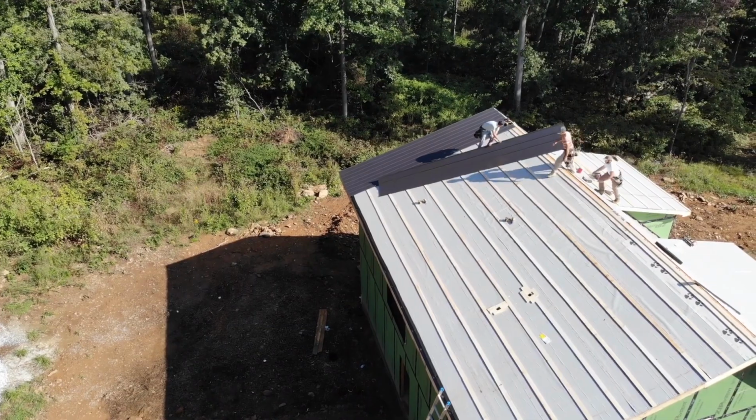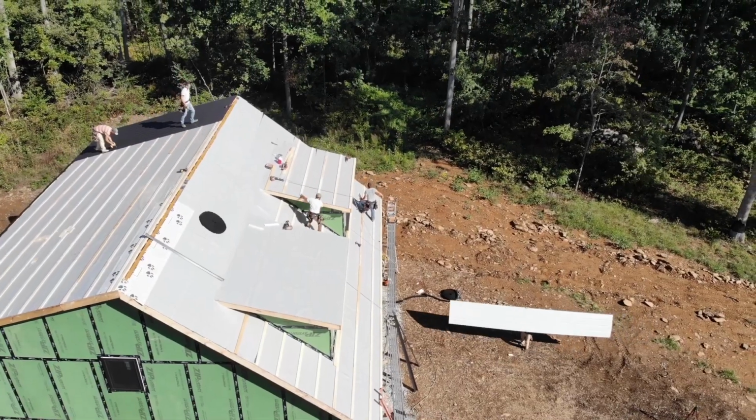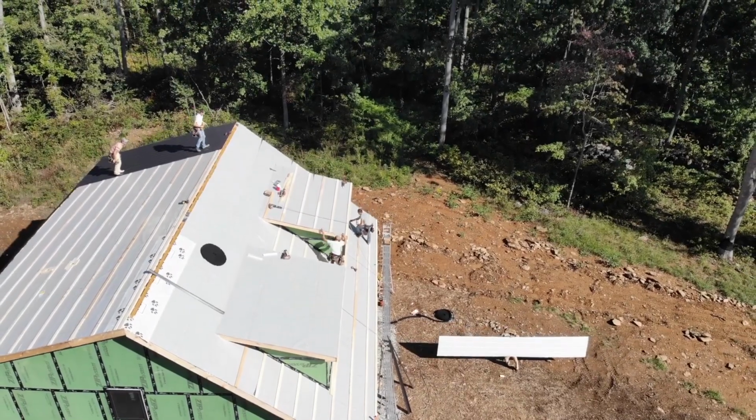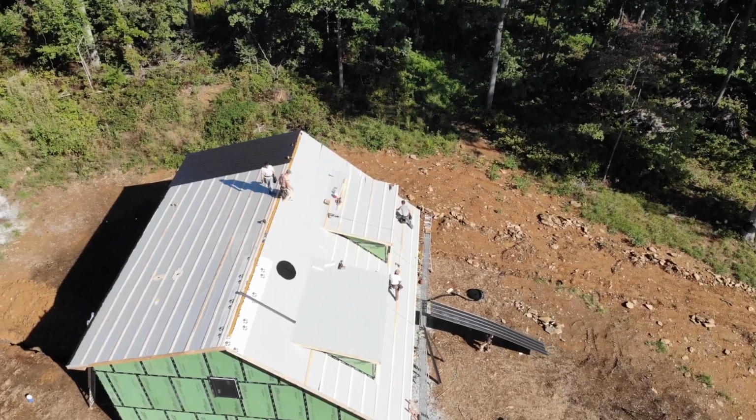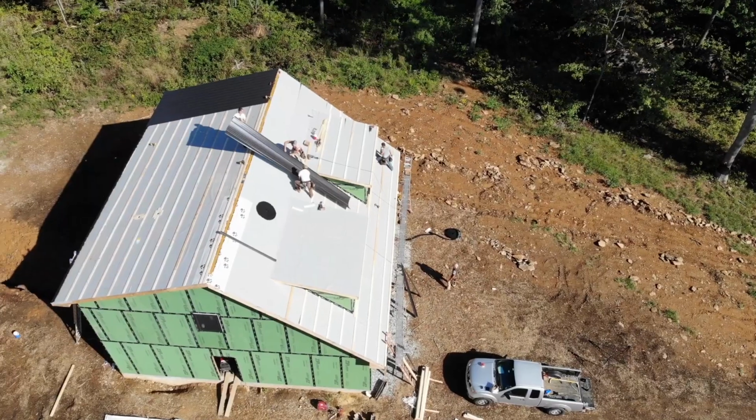Once the purlins were on, the guys were able to start moving quickly on the back roof. There was only 2 penetrations, just the 2 vent pipes. All the panels came pre-cut to length, so it was really easy just to put them up there and screw them in.